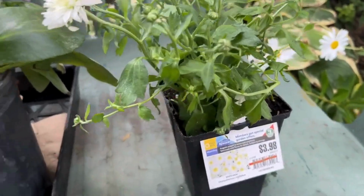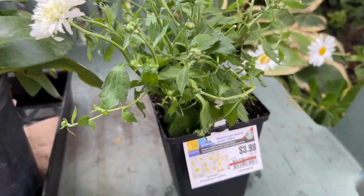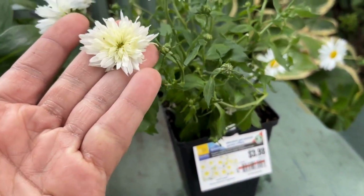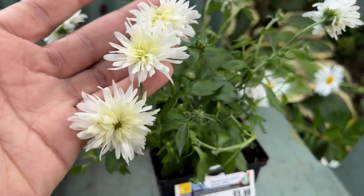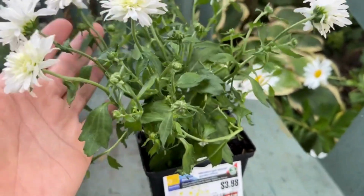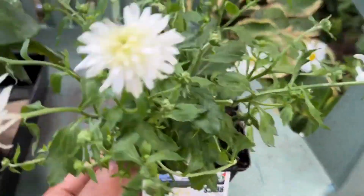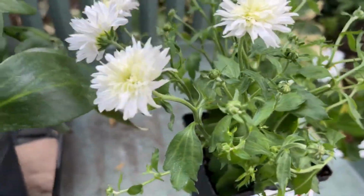So I'm gonna go ahead and plant these in the front, and I'll take you over and show you where I have them. But I just love the white mum in the garden. At nighttime, you could see the white flowers in the garden. So I just got 3 of these ones, so pretty. And you could still see a lot of buds on here, not open as yet.